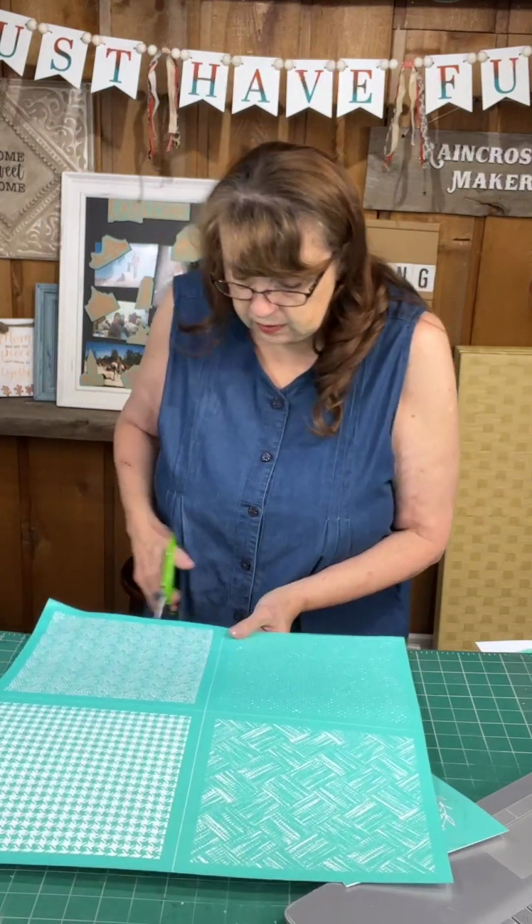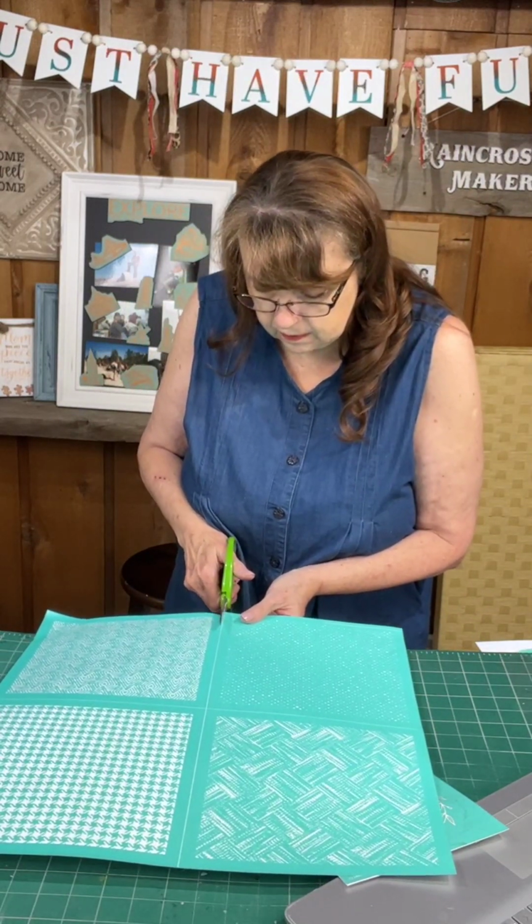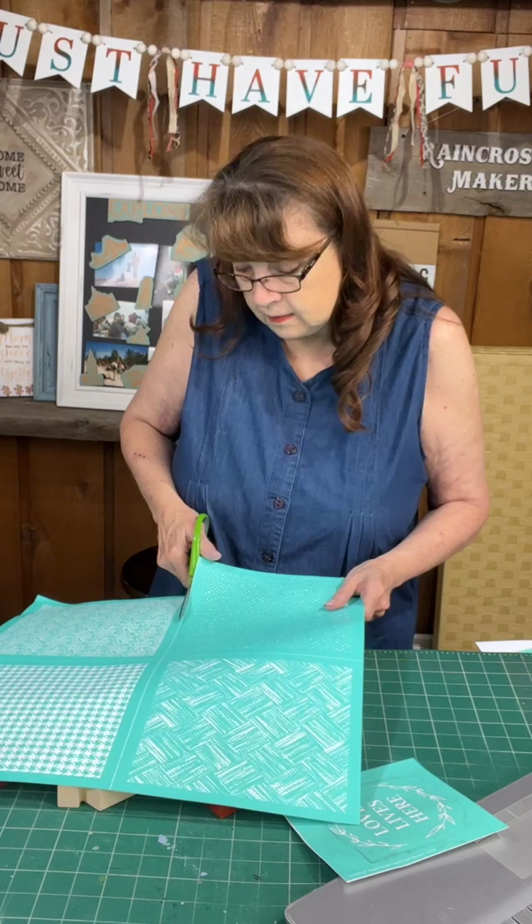I'm going to cut this apart because it's kind of big and bulky to use.